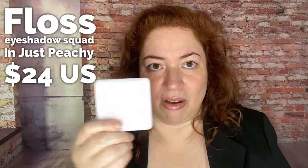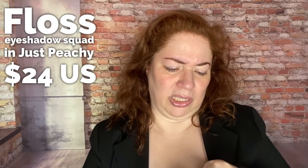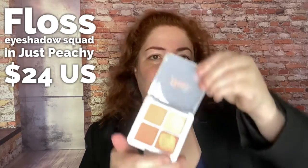To my skin, and I will put the ingredients both out. One was part and one I actively picked. So this is the one that was part of the Ipsy Glam Bag Plus. This is from Floss.